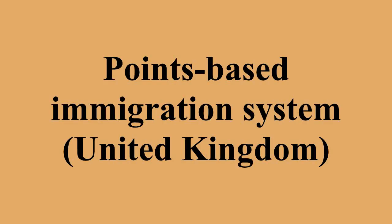Tier 1. The investor subcategory is for those who wish to invest capital in the United Kingdom. In November 2014, the investment thresholds were increased to £2 million, £5 million and £10 million. The difference between the thresholds is the amount of time it takes the migrant to be eligible for indefinite leave to remain. With the £2 million threshold it is 5 years, with the £5 million threshold it is 3 years, and with the £10 million threshold it is 2 years. The funds must be invested in either share capital in UK companies or in UK bonds.